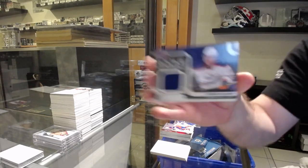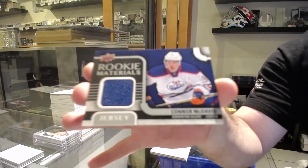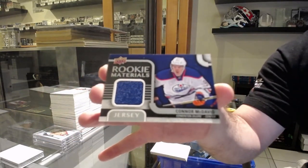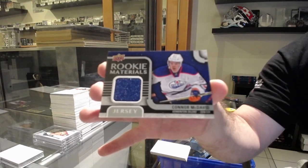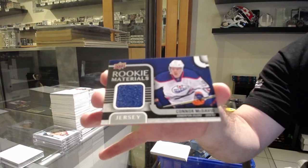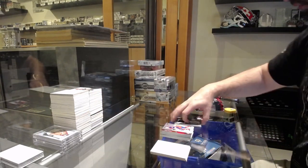Jersey. Connor McDavid. So we got a McDavid and we've got a Matthews rookie jersey today. Sweet, sweet, sweet.